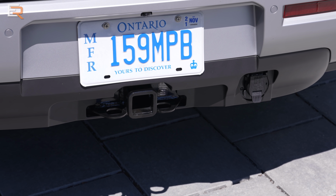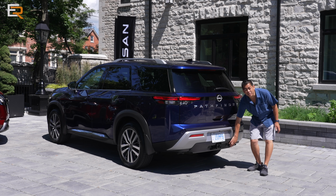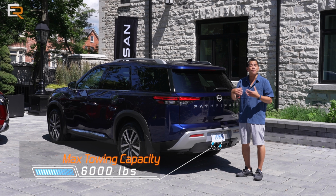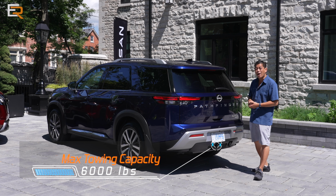Anything above the base S model in Canada gets the trailer hitch with the 7-pin wiring harness, meaning this is actually designed to pull something, and pull a lot because the towing rating is 6,000 pounds.